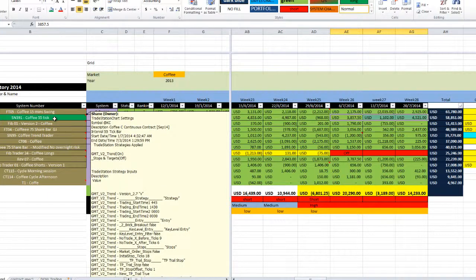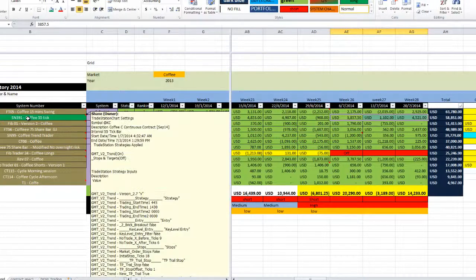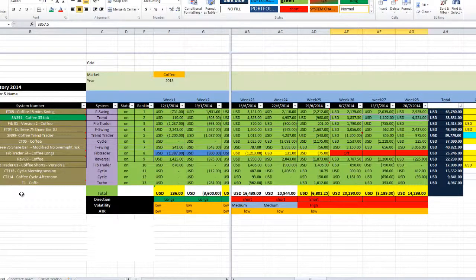SN391 coffee, 55 tick. A smaller tick setting means you're going to get a lot more trades, but we've got a few filters on this, a higher time frame filter, and we also have a momentum-based filter, which really just keeps us out of the choppy market conditions, and that's where we're getting a lot of benefit, and obviously you can see we're reaping the rewards on the overall profit. So just a really good result there. SN391 sitting in second place on our overall system tracker and doing very, very well.